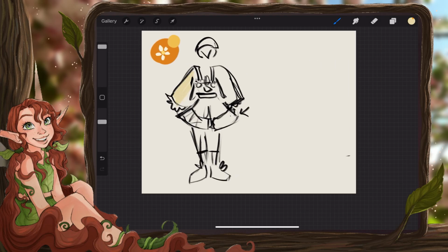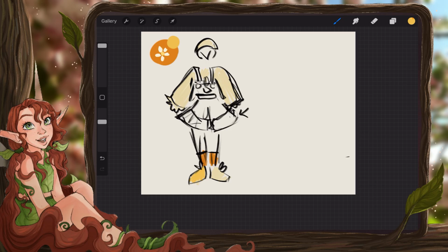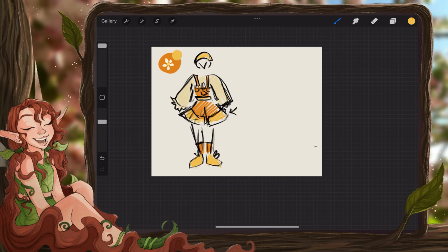So she had a cream colored shirt and maybe orange socks or orange shoes and orange socks. Orange socks, light shoes, or yellow shoes. That might be kind of cute. Anyway, something akin to this. I think that's where we're going to stop and we're going to think about Star Princess next.